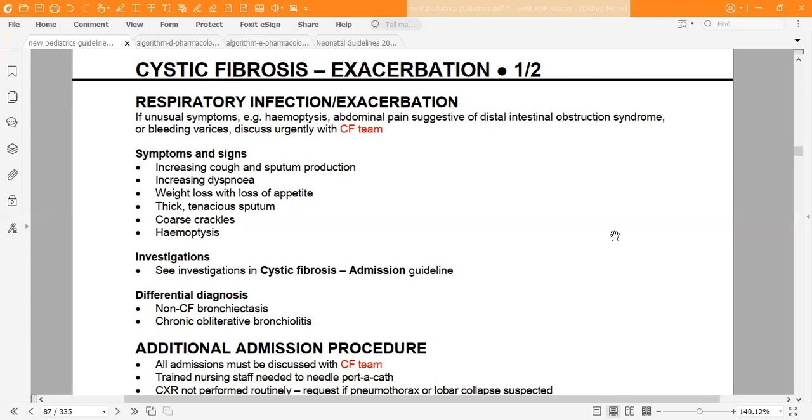If there are unusual symptoms, for example hemoptysis, abdominal pain suggestive of distal intestinal obstruction syndrome, or bleeding varices, discuss urgently with the CF team. So any unusual features the cystic fibrosis patient presents with, for example he is coughing blood, he has a very severe tummy pain, or he came in vomiting blood, are all red flags, and you have to discuss them with the CF team.